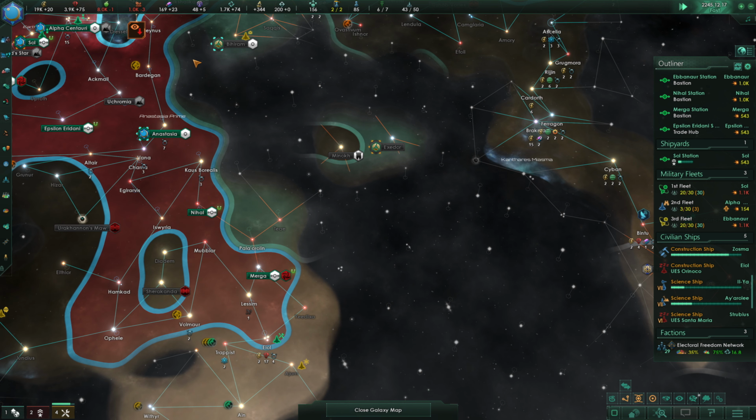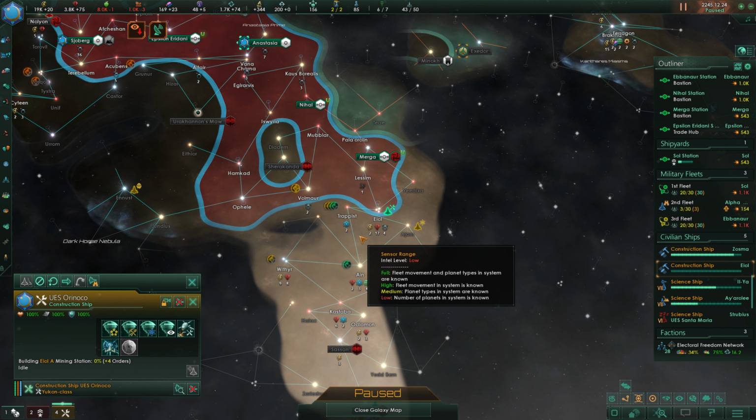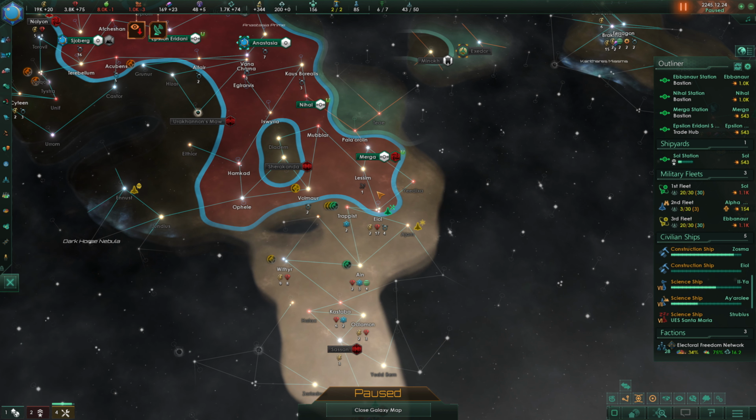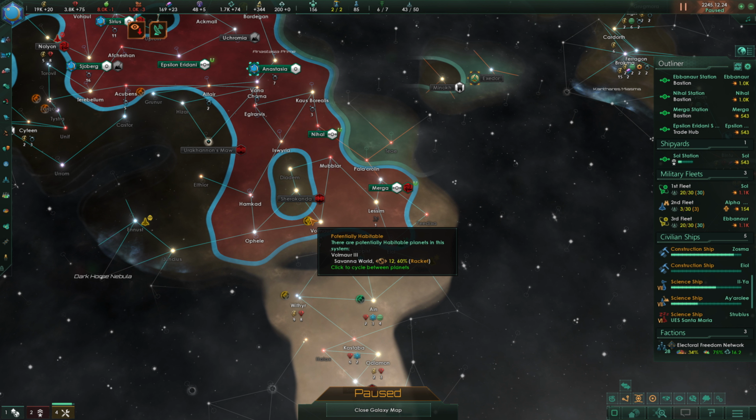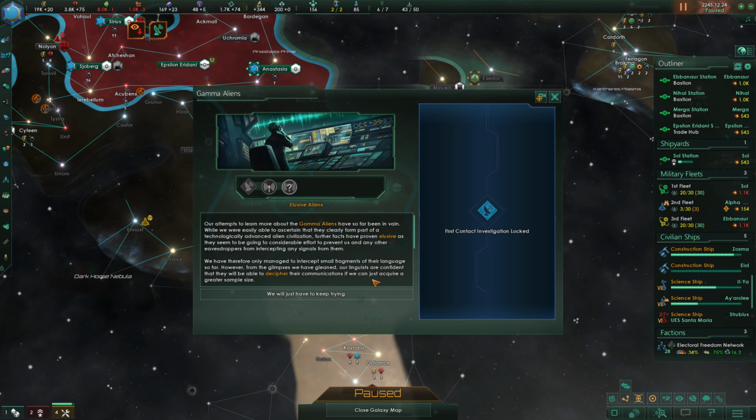They're going to delay and do some damage. The Orinoco requires orders, and it will build mining stations in Eel before heading into Trappist. Cool. We can also settle this Savannah world. We have a first contact event pending here.